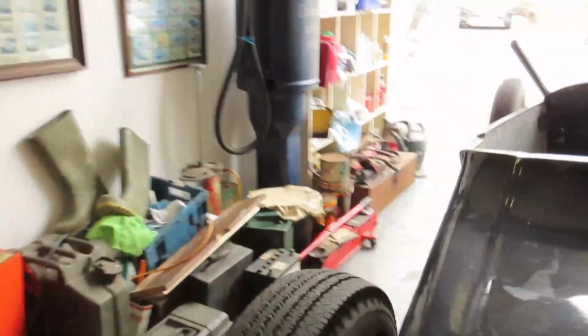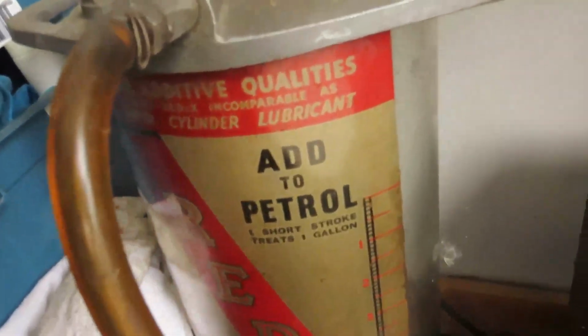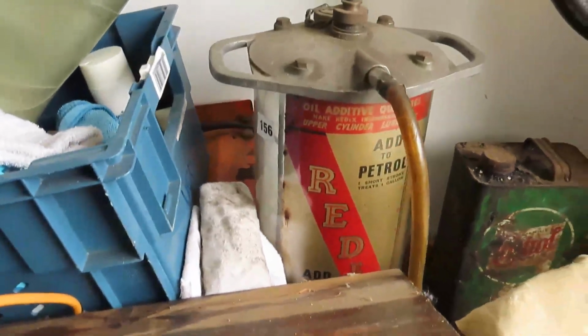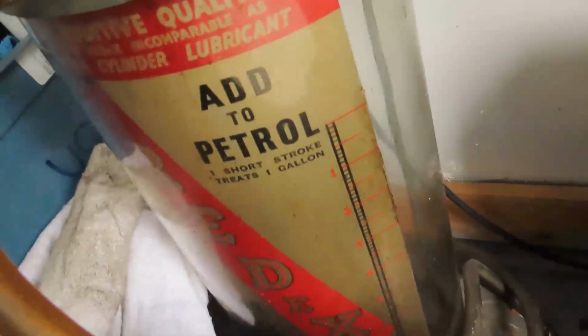And I've just seen something over here I very much like. Look at this little upper cylinder lubricant dispenser here, Redex. That is absolutely stunning, isn't it? Just look at that. You can't really, because you can't see much of it, but I can assure you it's absolutely lovely.